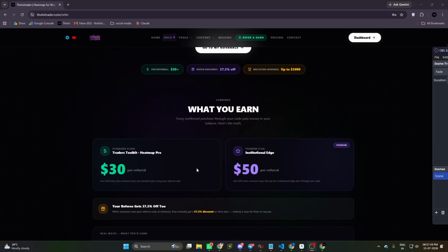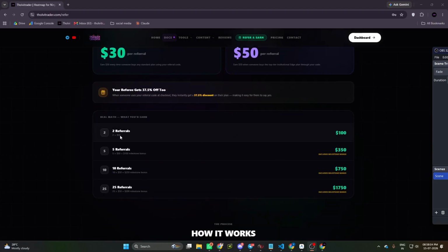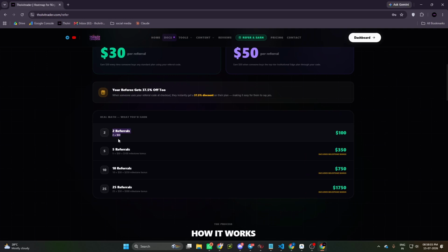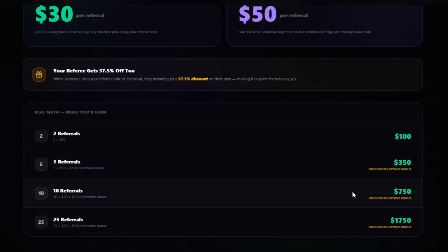Receive $30 for each Traders Toolkit or Heatmap Pro purchase and $50 for every institutional edge plan sold through your referral. Our referrals don't just earn you commissions, they also give your friends an exclusive 37.5% discount, making it a win-win for everyone. And the more you share, the bigger the rewards become.